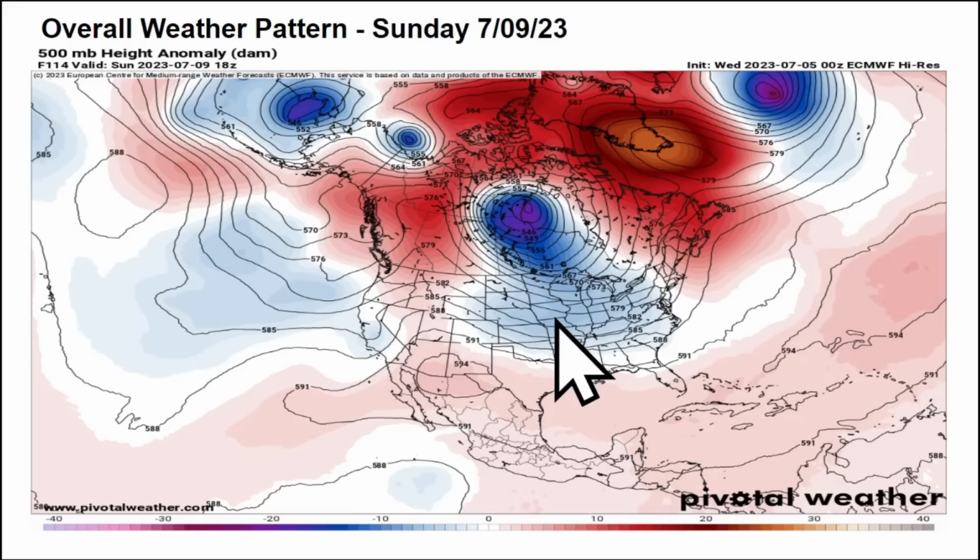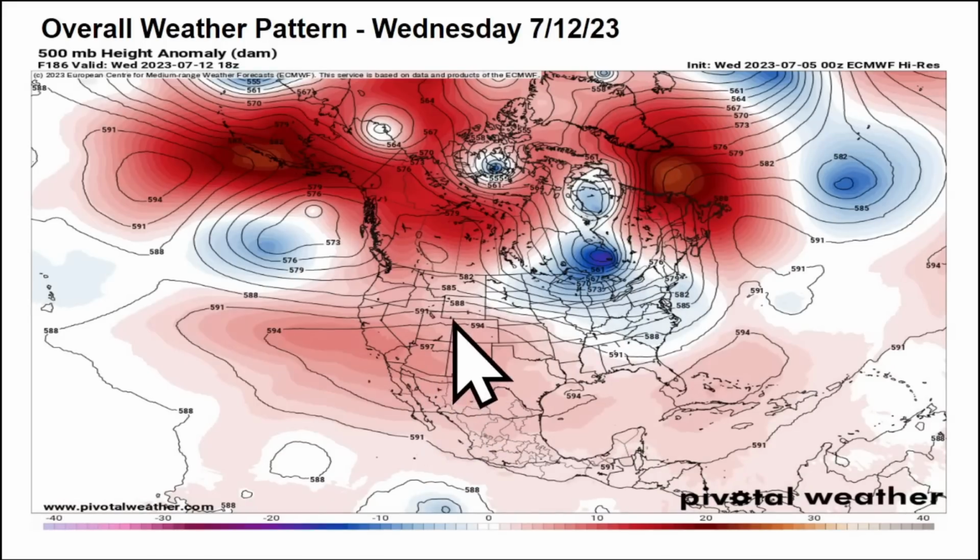Then going into later this weekend, the weather pattern still remains somewhat active. We have the northwesterly flow over the top of a building ridge down here out of northern Mexico, getting into the southern Four Corners region, into Arizona and New Mexico late this weekend. And look at that ridge start to build across the west and southwestern states, getting into the middle part of next week. This is Wednesday, July 12th, and you start to see the ridge axis become a little bit further northward into the Four Corners region, Southern California, into the Death Valley areas.